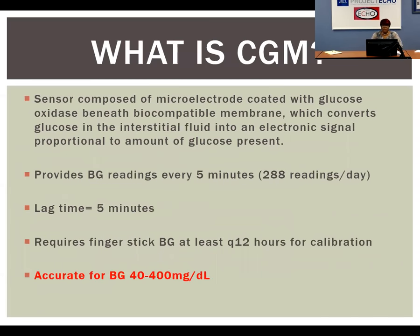So continuous glucose monitoring. The first statement I would do, they tell you not to do, and that's read your slide. So it's a sensor composed of a microelectrode coated with glucose oxidase beneath the biocompatible membrane, which converts glucose in an interstitial fluid into an electrical signal proportional to the amount of glucose present. So it's a glucose detector implanted underneath the skin. So it provides blood glucose readings every 5 minutes. So you get 288 readings a day, noting that there is indeed a lag time of about 5 minutes. It does require, one of them in particular requires calibration at least every 12 hours. There's another that doesn't require any calibration, and we'll get into some of those finer details.